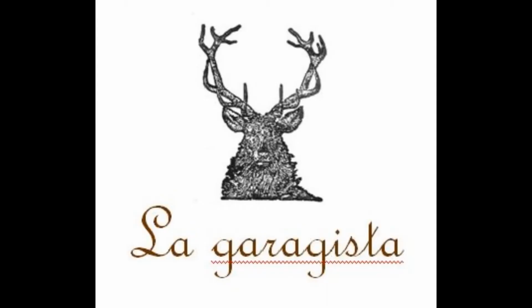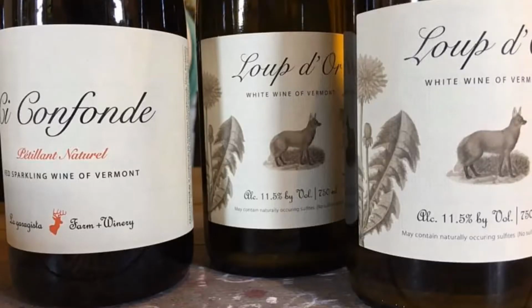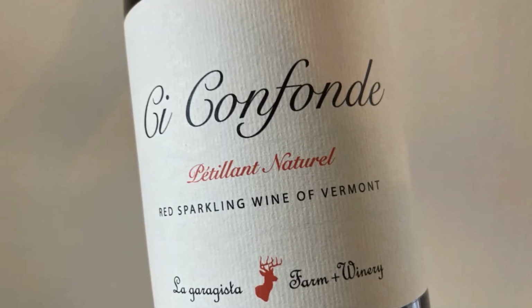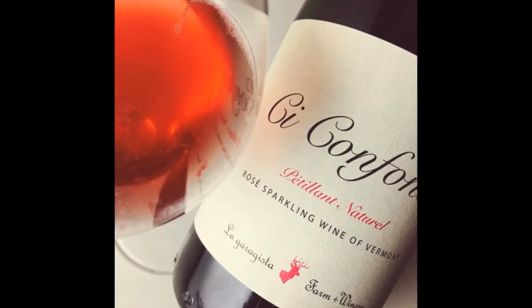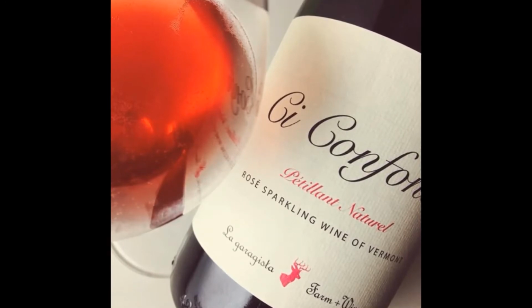One of the best places to try Petnat is Le Garagista, which is up in Vermont. That's right, you heard it, Vermont. Deidre Heaton, Caleb Barber, they have put together a fabulous little natural winery, and their Chicon Fonde is one of the best Petnats in the country. And here's the fun part, they do red Petnat. That's what the Chicon Fonde is. It's this beautiful, rich wine, lots of bright cherry and dark cherry to it. Lovely mousse filters to the top. Fabulous wine in some of the best restaurants in Manhattan, in the country. And you've got to try this one.